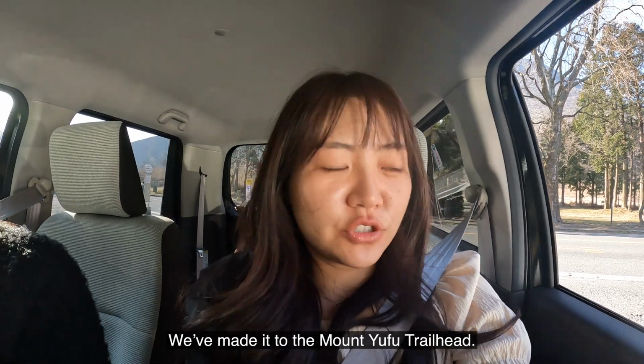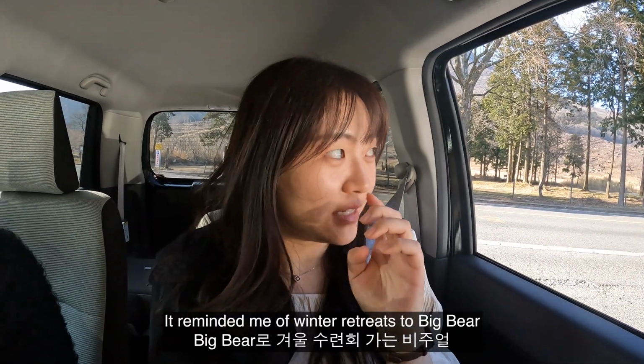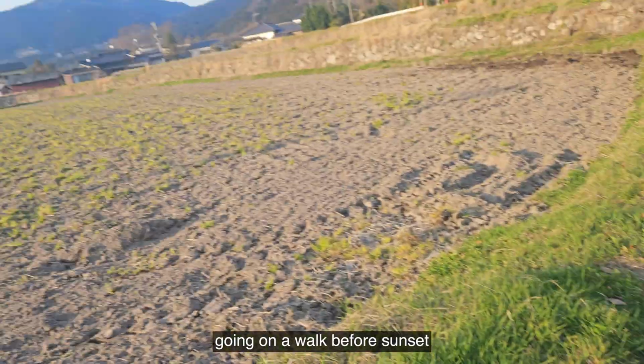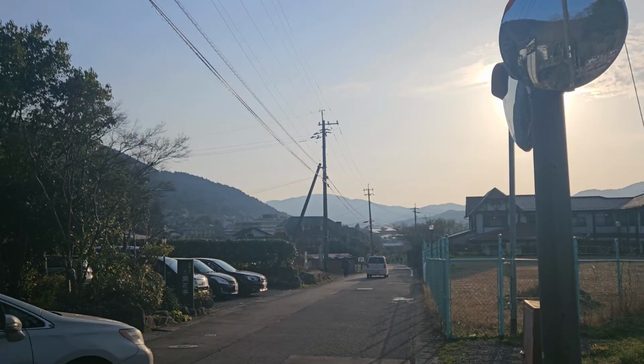저희는 지금 Mount Yufu Trailhead에 왔고요. We're supposed to come here when it's summer, so it's all green. But right now, as you can see, it is hella yellow and golden. I'm putting that nicely. 숙소로 돌아와서는 어두워지기 전에 산책도 다녀왔습니다.